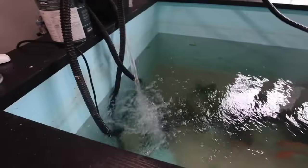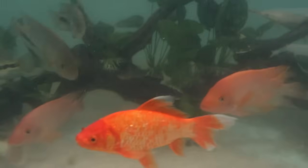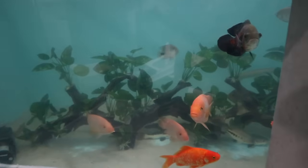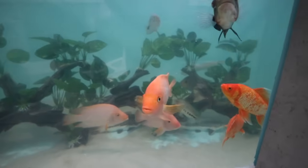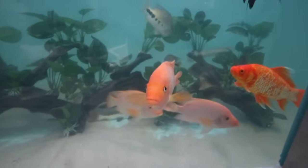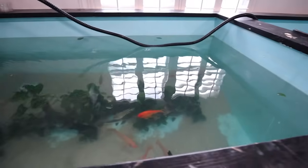We are almost full. Just a little bit more. The water is looking crystal, crystal clear. Like I said, of course, it's a little stirred up right now because of the sand, but I can really tell this is gonna be crystal, crystal clear. All right, G-Squad, we are now done with the water change, and look at how crystal clear that is. Everybody is looking great. Waiting for some pellets. Look at that, crystal, crystal clear.